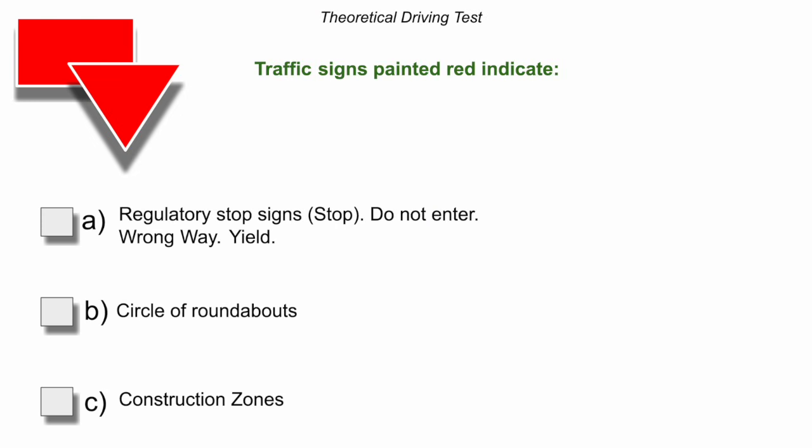Traffic signs painted red indicate regulatory signs. Stop. Do not enter. Wrong way. Yield.